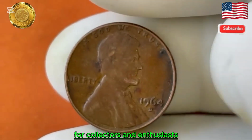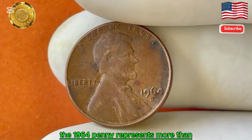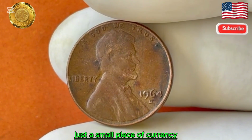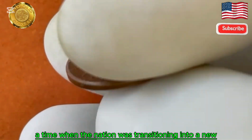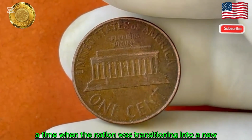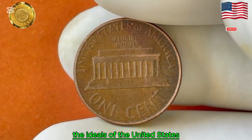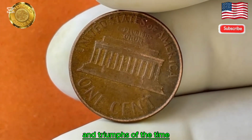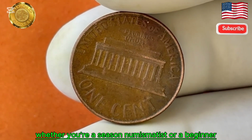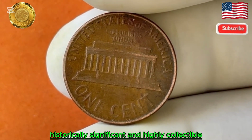For collectors and enthusiasts, the 1964 penny represents more than just a small piece of currency. It's a symbol of a defining moment in American history, a time when the nation was transitioning into a new era of progress and change. It's a coin that embodies the ideals of the United States while reflecting the challenges and triumphs of the time.